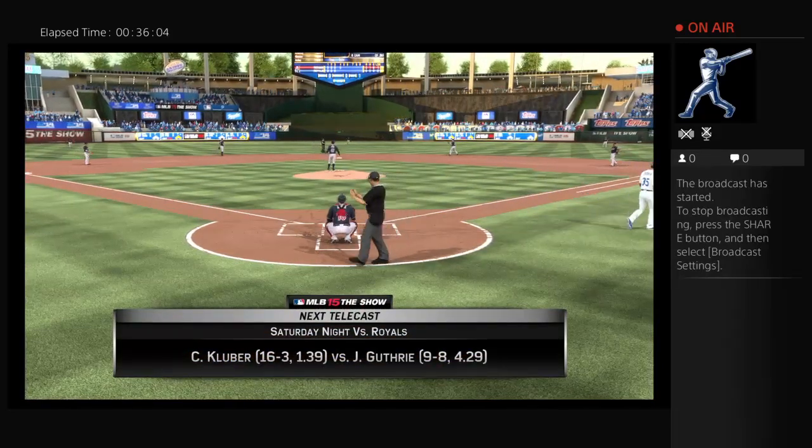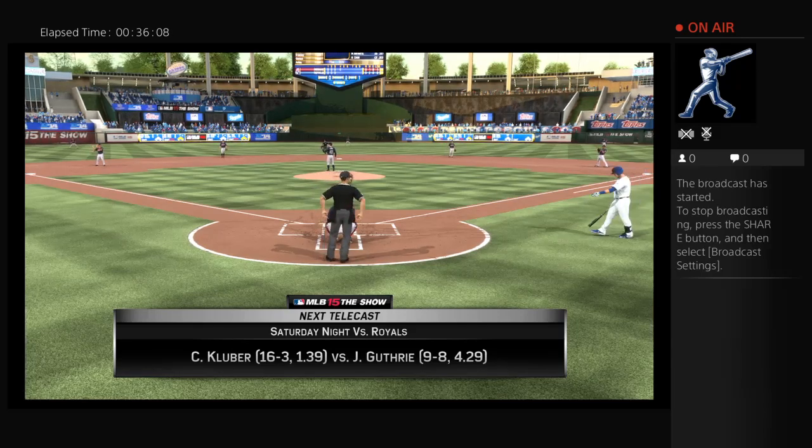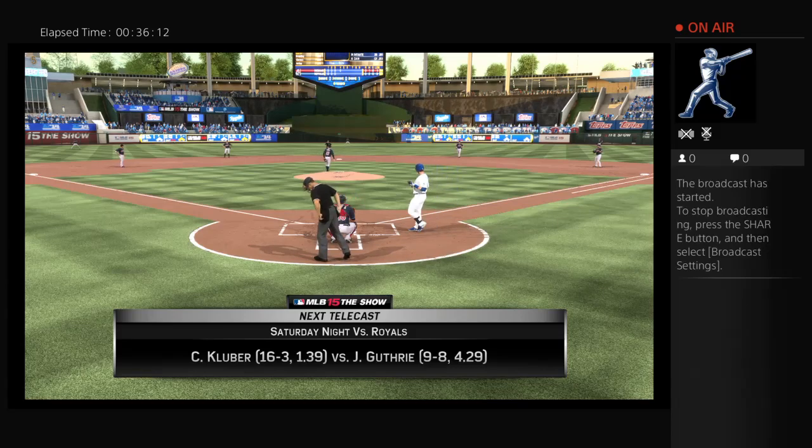A reminder, we're back at it here tomorrow night on the show for Game 3 of this four-game set, as you get a look there at the pitching matchup we'll have in store for us tomorrow night.